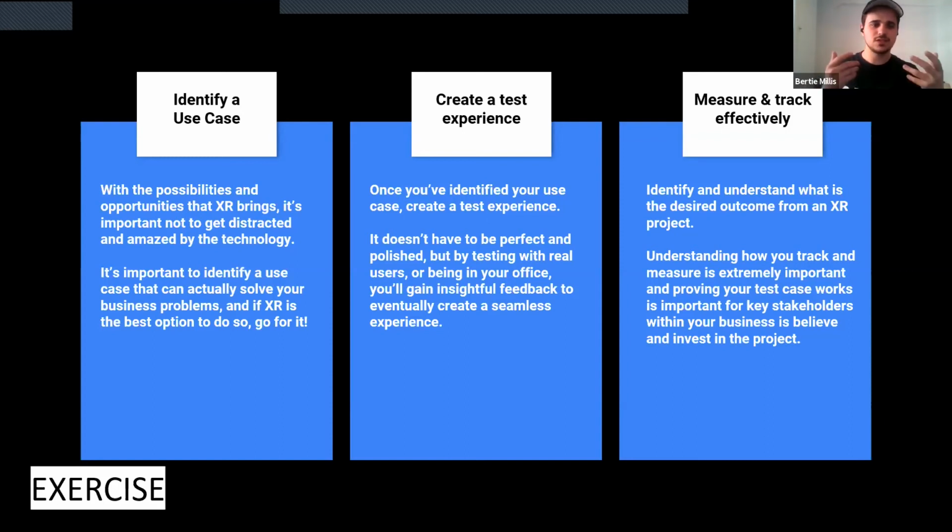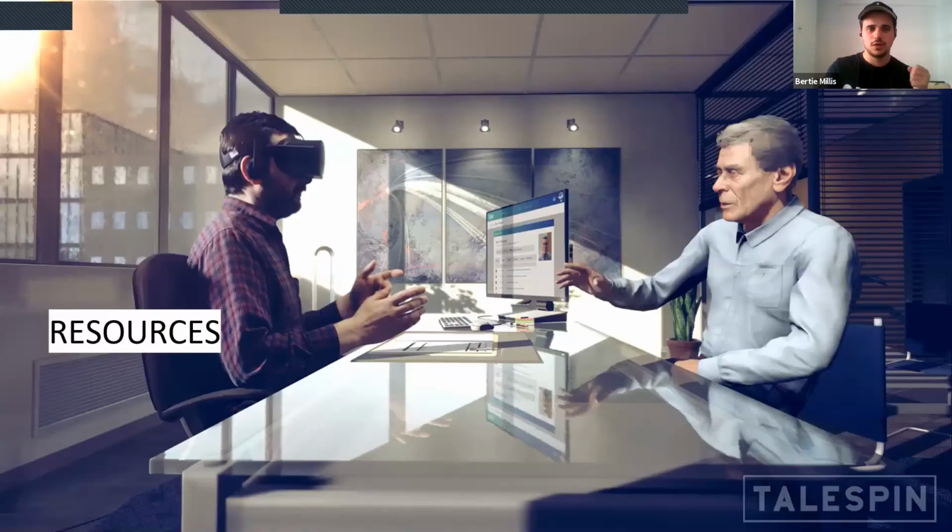So if we were doing this in a workshop, this would be where it'd be more like an exercise where we'd kind of put some ideas together as a group, then we'd start to flesh them out as a group together. So I'm going to show you a couple of resources now, which I hope will be really helpful to you if you're looking at exploring this type of technology further.